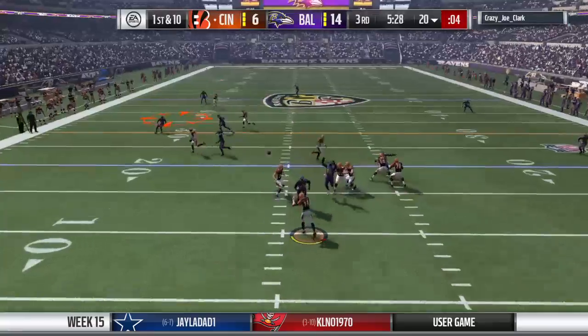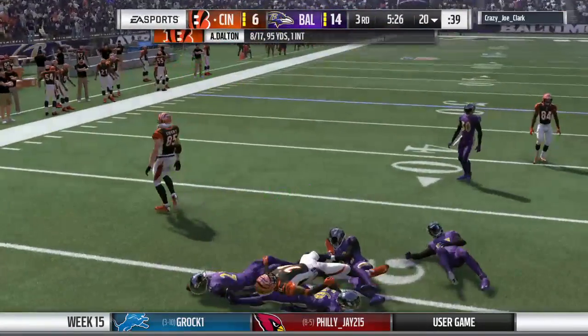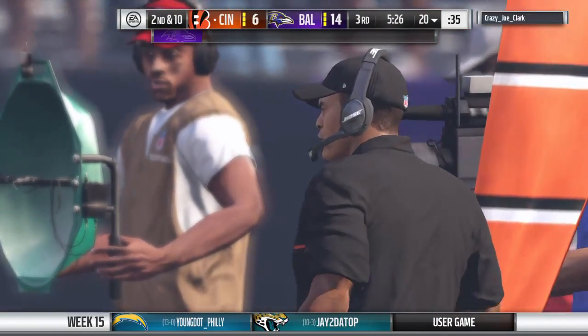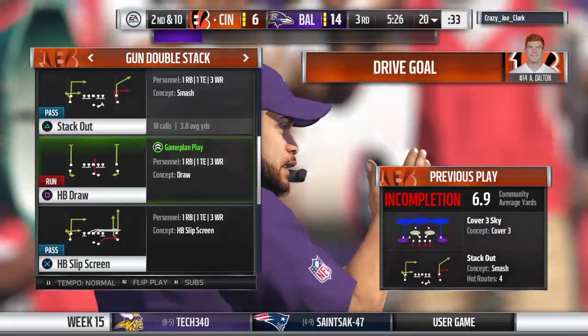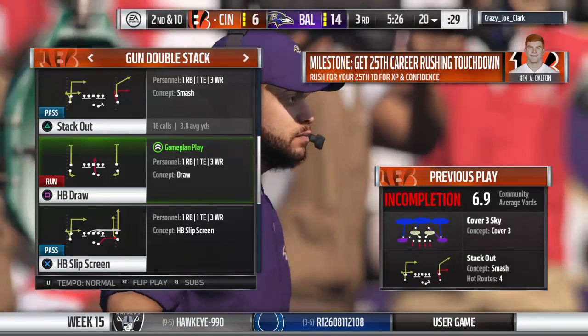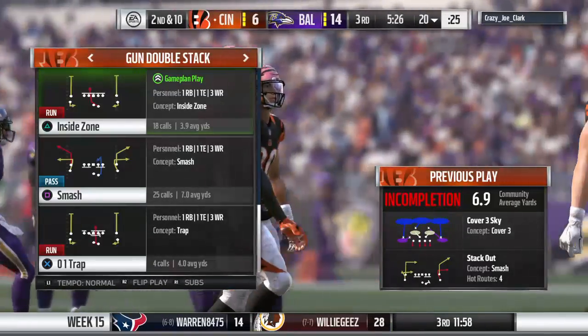To throw here, Dalton. He couldn't quite hold it. Got hit. Ball pops out, incomplete. After watching him drop that slant, I can hear my old coach's voice ringing in my ears right now. You can't run with the ball until you catch it. Trying to get those yards after the catch before he secured it.